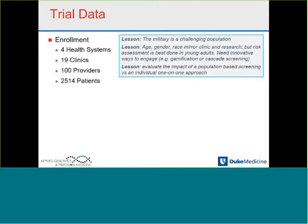There may be a better way of implementing this than the way we did it, which was through the primary care providers. It's possible that this could be better done as a broad population-based screening, instead of saying, okay, you're seeing your doctor, we're going to recruit you, but rather identifying a whole bunch of people and then saying, okay, you people are really at high risk, we need to get you into the doctor. So there might be a better approach for sustainability.